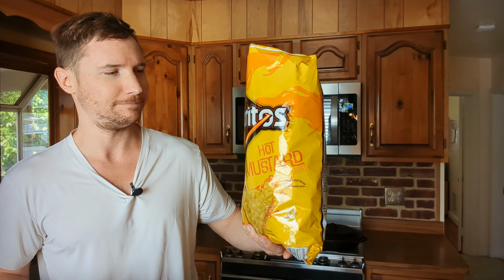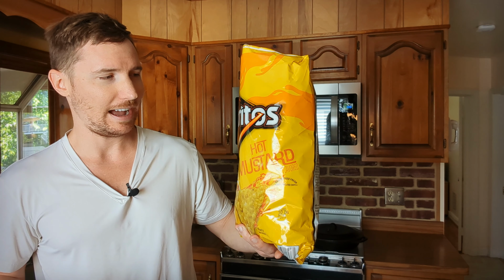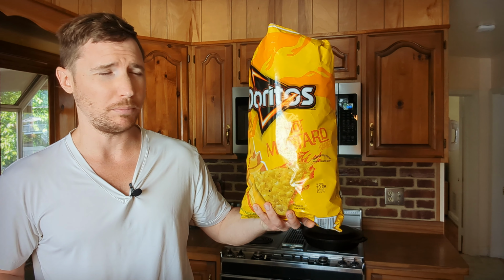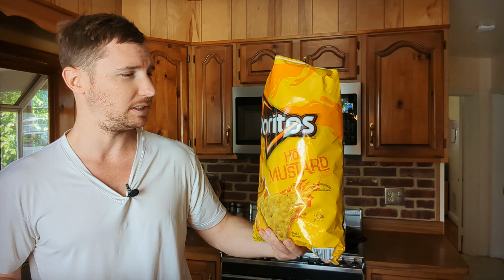And I don't even know. I do not like these. And I don't know if I'm gonna be able to finish these, honestly. Usually I'm able to muscle through stuff, but this is a giant bag of mustard flavored chips and I am not looking forward to that.